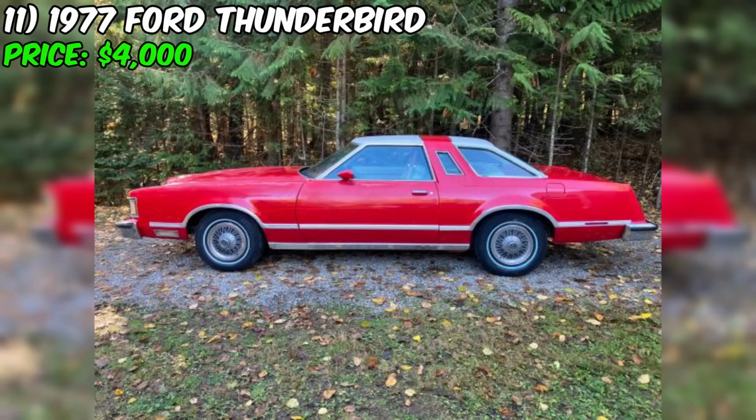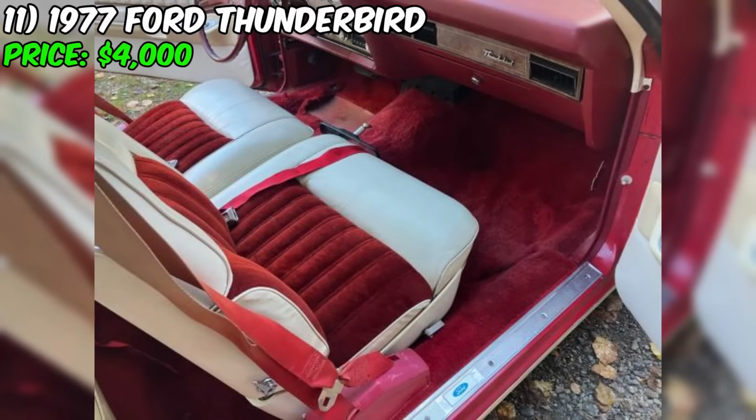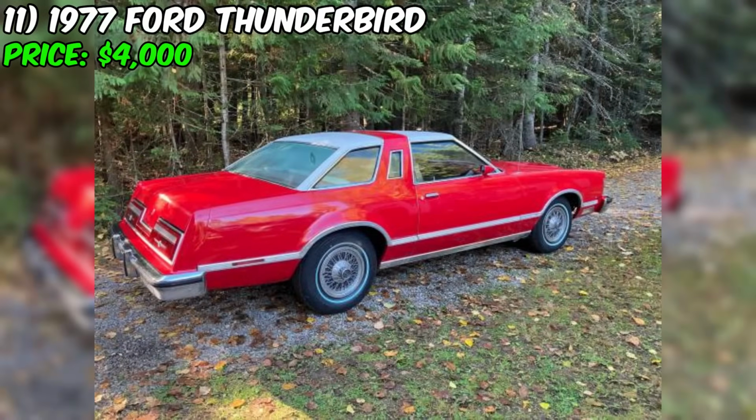The seller describes it as being in excellent condition both inside and out, and from the looks of it, they are not exaggerating. The car has been stored indoors, which has helped to preserve its pristine condition over the years. It's clear that this Thunderbird has been well cared for by its previous owners.